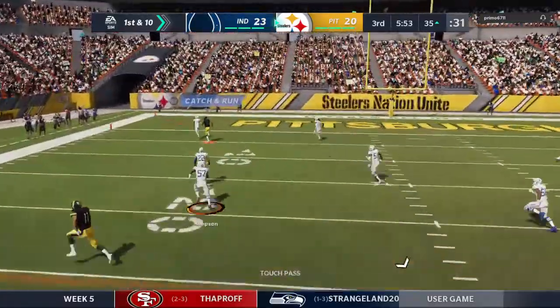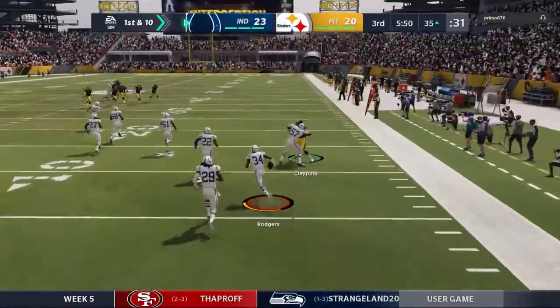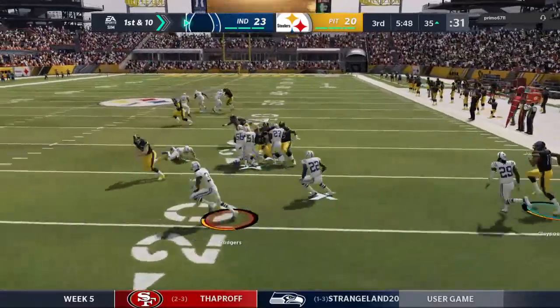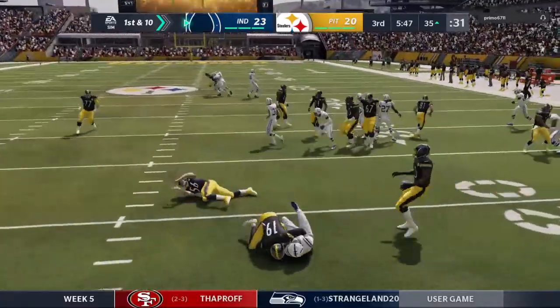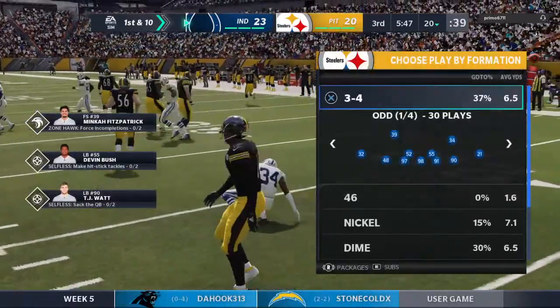He'll take a shot for the end zone. And this is going to be intercepted. Snags it for the pick. And he will take it on out to the 20-yard line. Defensively that time, they were in zone coverage.